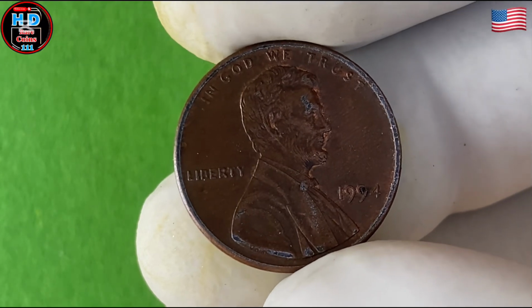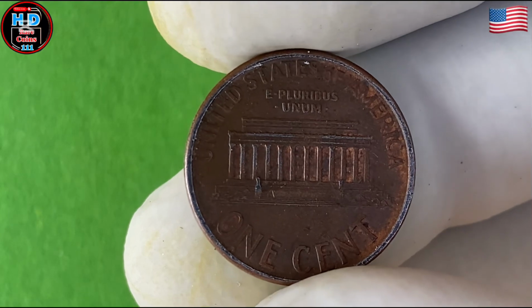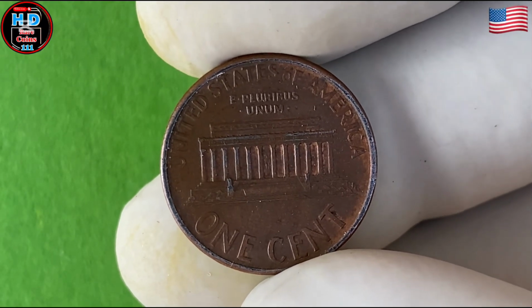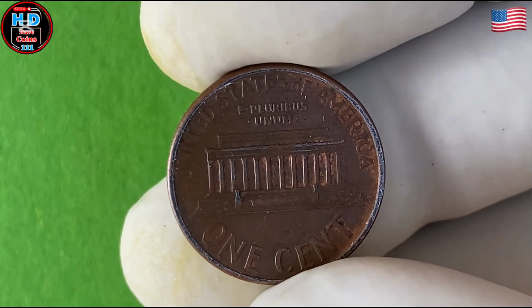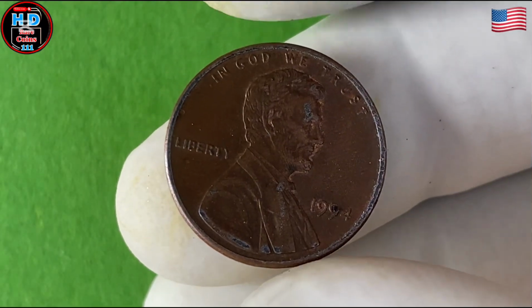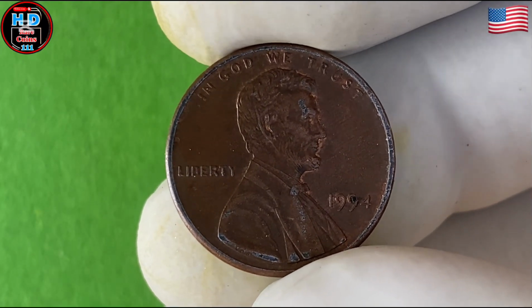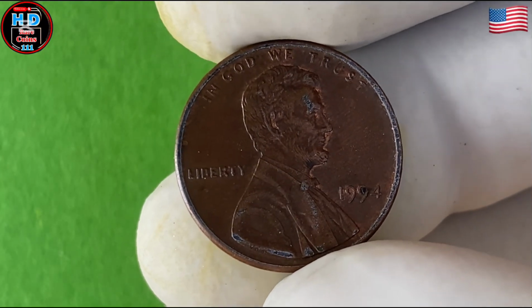The minting of the 1994 Lincoln penny took place at 3 different U.S. mint facilities: the Philadelphia Mint, the Denver Mint, and the San Francisco Mint. The coins struck in Philadelphia bear no mint mark, while those produced in Denver feature the familiar D mint mark. Proof coins, which are specially produced for collectors, were minted at the San Francisco Mint and carry the S mint mark. These mint marks are important for collectors, as they help to identify the origin of each coin and can influence a coin's value depending on its rarity and condition.